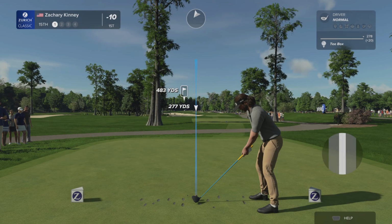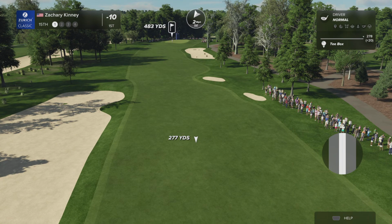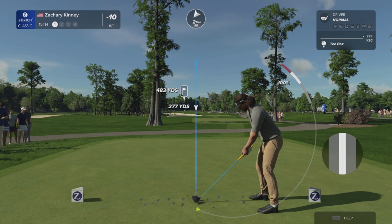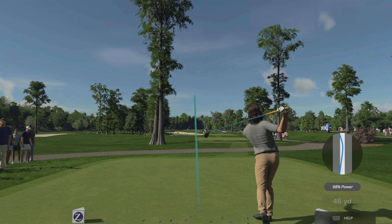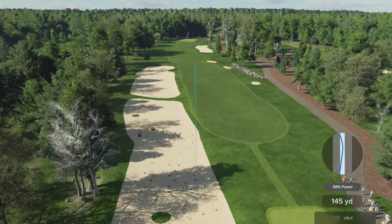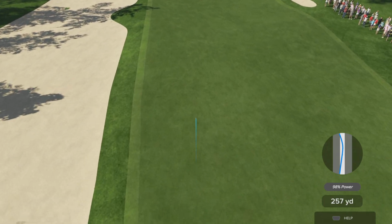The 15th is certainly no cakewalk either, a par 4 measuring just under 500 yards. This is the time where you need to have the best drive of the day. Take it out to the right, avoid the bunkers down the left-hand side. And the green, once again, it's got some movement, a high spot in the front, a low area, and then a high area in the back. When the pin's all the way back, good luck making 4.